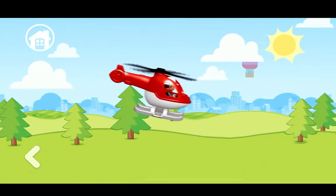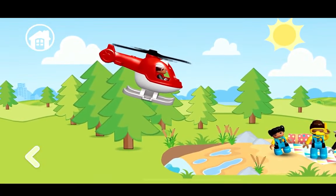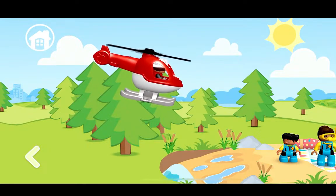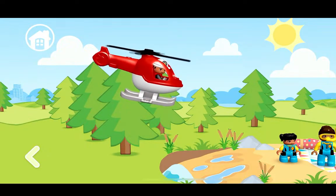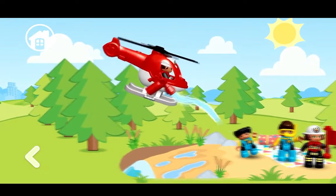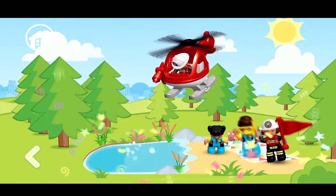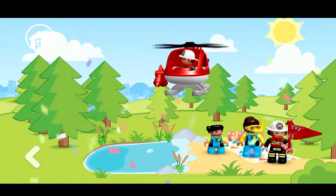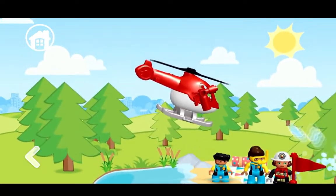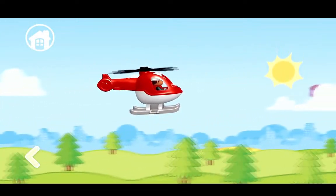Fly. Super. Hello. Oh look, the lake has completely dried up and people can't swim and dive. Let's fill the lake with water. Super. Okay. Fly further. No, we need to fly. Maybe someone needs our help more.